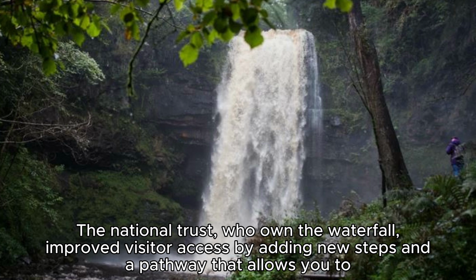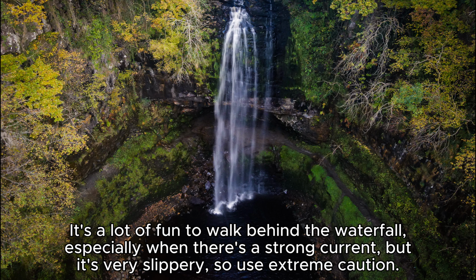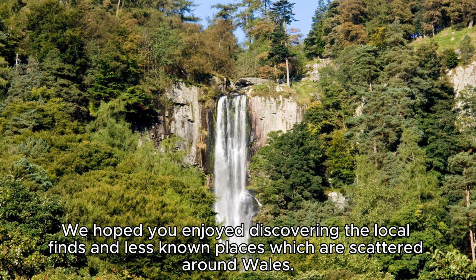The National Trust, who own the waterfall, improved visitor access by adding new steps and a pathway that allows you to walk behind the waterfall after it made an appearance in the 2012 movie. It's a lot of fun to walk behind the waterfall, especially when there's a strong current, but it's very slippery, so use extreme caution.